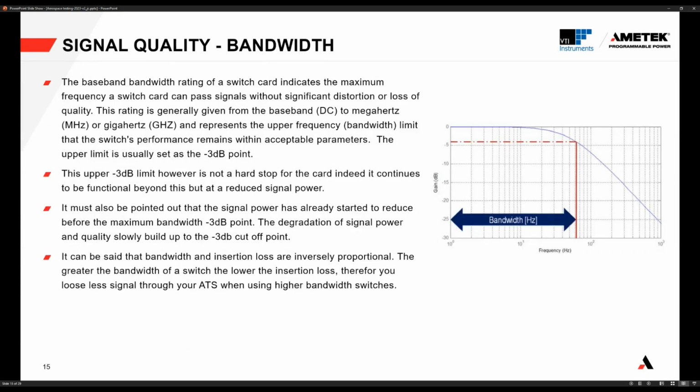There's a few parts to this that I'll cover, and again, it's not an exhaustive list, but we'll look at a few of the big ones. The first one I want to talk about is bandwidth for your signal, or in the particular case of what I'm looking at here, baseband bandwidth. Baseband bandwidth generally means that you are looking at a signal from DC up to the megahertz or gigahertz range. What we define as bandwidth for a switch card or a connector or a cable is what is put as the 3 dB point, or the maximum frequency that you can put through that cable before you get significant insertion loss or distortion.